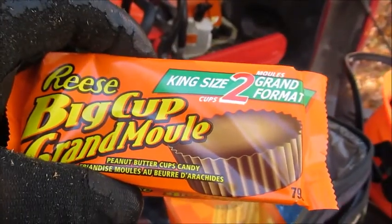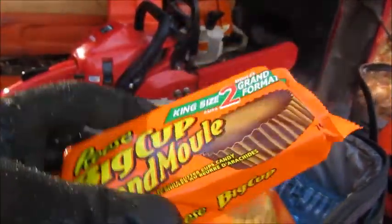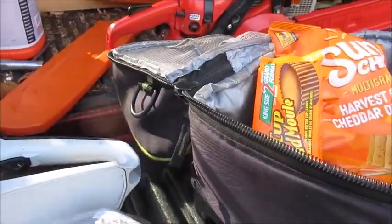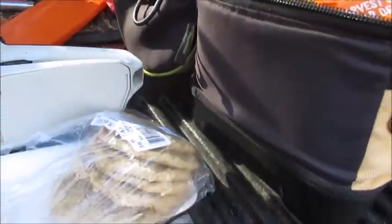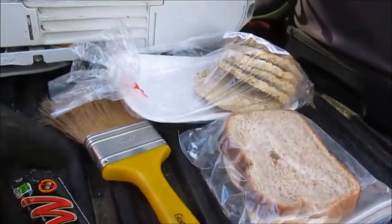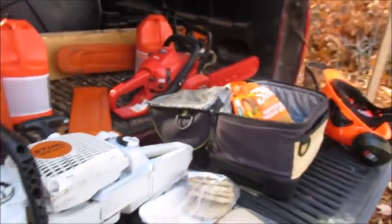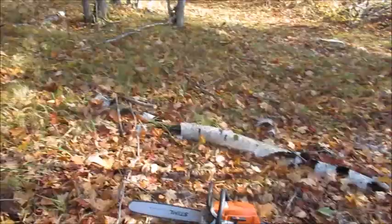I don't know what province these big cups are, maybe Newfoundland. I don't know. And then some oatmeal cookies from a local bakery. And my sandwich. I got some turkey on the sandwich, I think. And the Mars bar, of course. And water. I'm not a big pop drinker, so I mostly drink water. Anyways, that is my lunch.